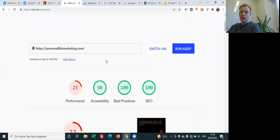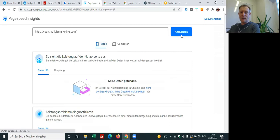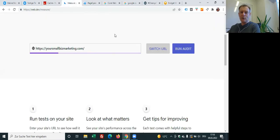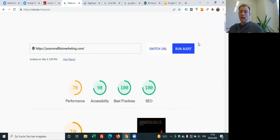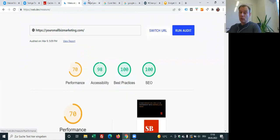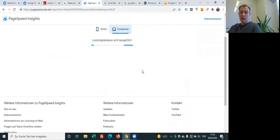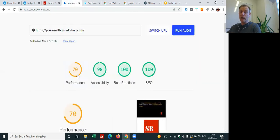Now this is definitely an error because our performance can't be worse. That doesn't make any sense. So 25, something's definitely wrong with the measurement. We'll come back to that. Okay, while we're waiting, there we go. This 70 is better. So now our performance is 70 overall, which means mobile is 67, desktop is still working. But it's definitely gone up there. It was like 50 some odd, now it's 70.